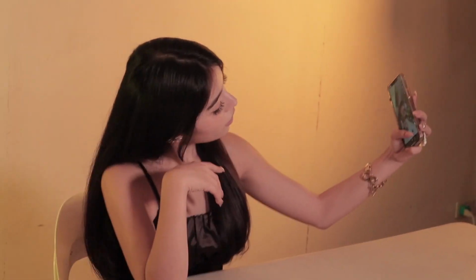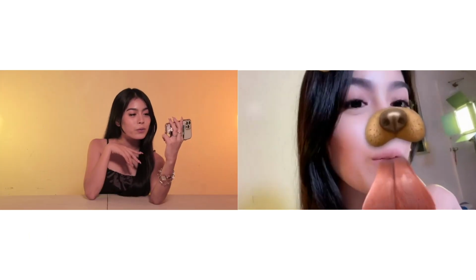It's a dog filter. Ay, wala pala tong dila. Ano ba yan? But that's my favorite filter. Ay, ito pala yung dila. Hi guys, I'm shooting what's in my phone right now. And this is my favorite filter in Snapchat. There we go. Yan.